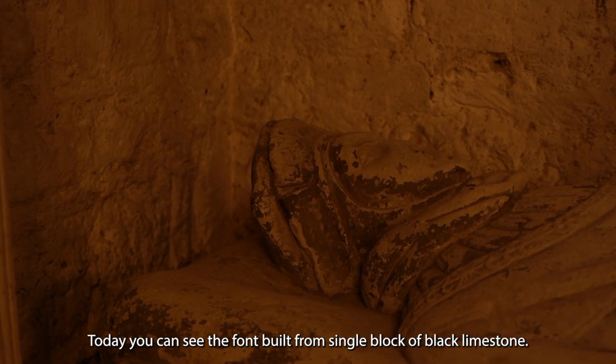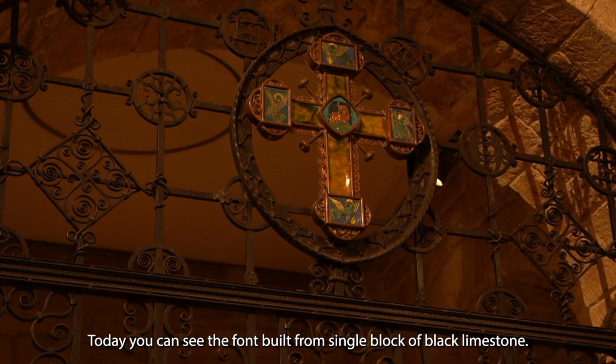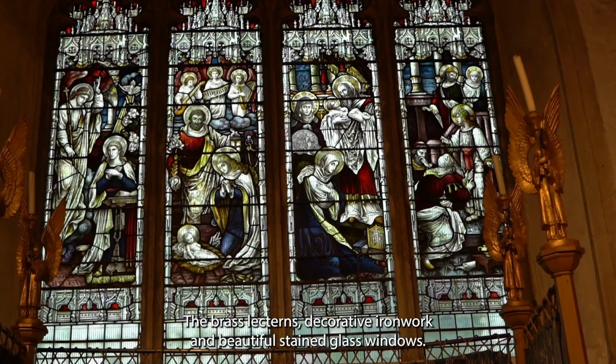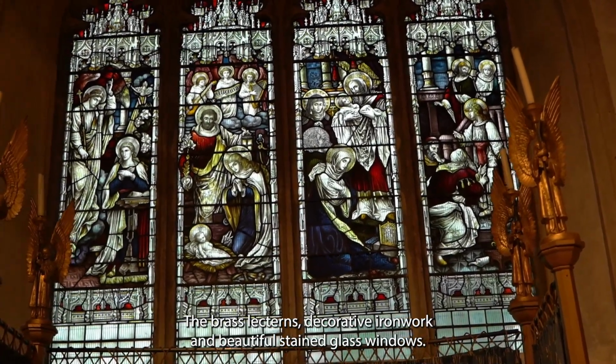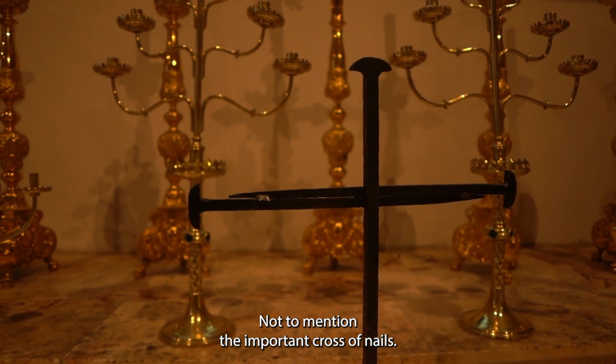Today, you can see the font built from a single block of black Tournai limestone, the brass lecterns, decorative ironwork, and beautiful stained glass windows, not to mention the important cross of nails.